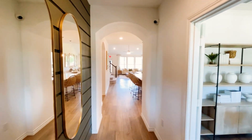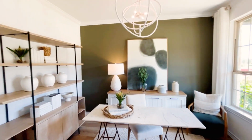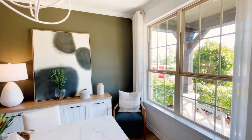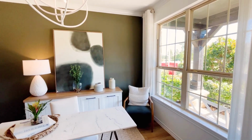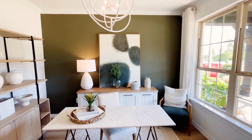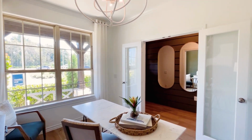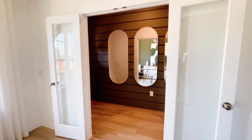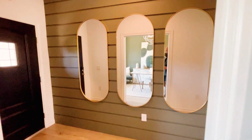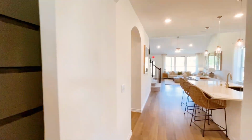But coming in here, similar setup to that first one. Right when you walk in, you're going to have your office/flex room here to the right. You got those windows looking out to that front porch. Pretty good size room in here too. You can see they have it set up here as an office. You have some additional cabinets and decorative stuff there on the right-hand side. And then you have your double glass doors there for privacy. There's me saying what's up to y'all.